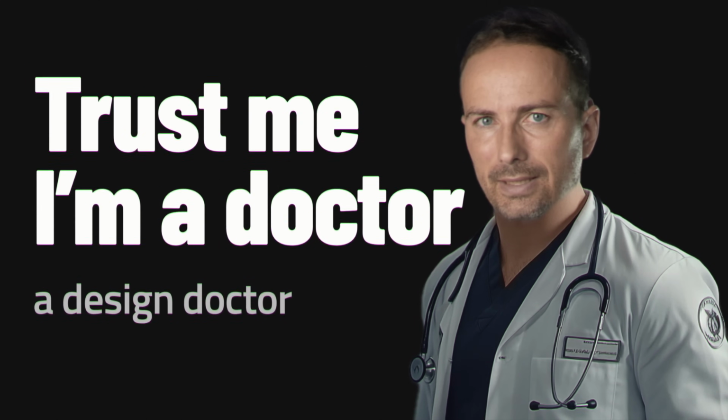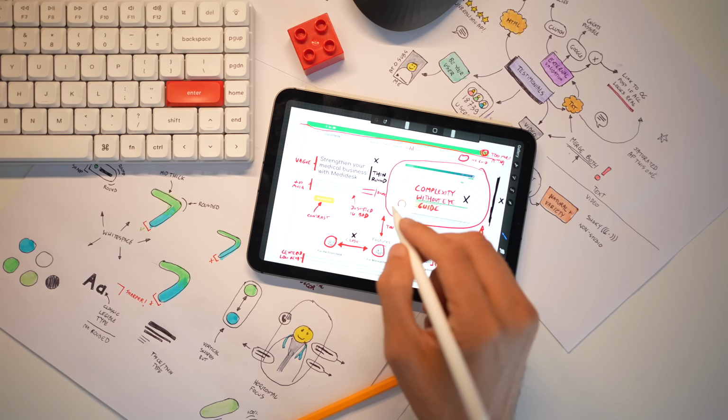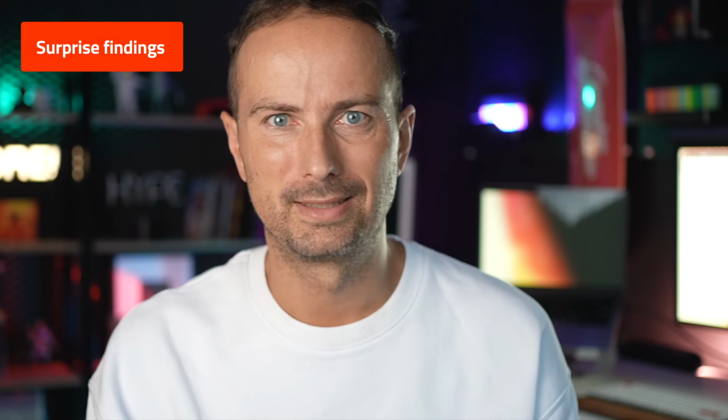However, we are not from the medical industry, obviously, we're designers. So the first thing that we always do in such cases is that if we're not sure about something on the website, we ask questions because the client obviously knows their business. So we need to figure out whether some of the design choices that we might think are bad are actually good in this particular industry. And there were some surprises. Stick around to hear what they are.